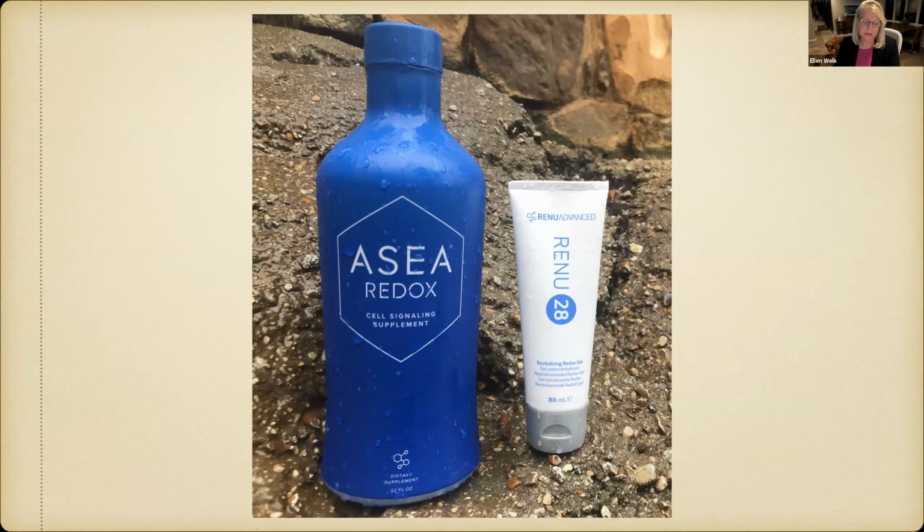This is a supplement with a groundbreaking patented process that recognizes molecules of natural salt and purified water and reorganizes them into redox signaling molecules, the exact same ones that our body makes in the mitochondria of every cell. This has been scientifically tested and shown to signal the activation of genetic pathways in the body.